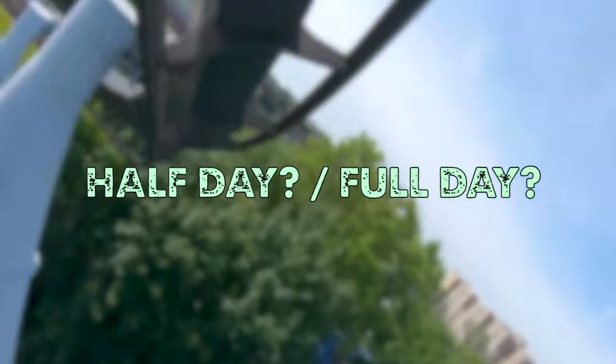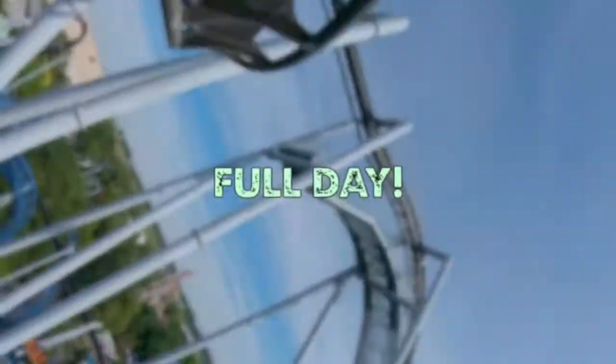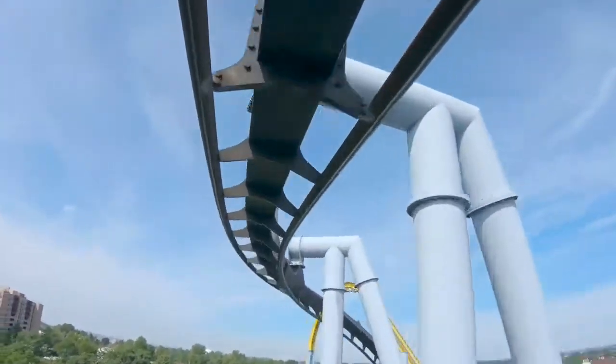Half day or full day? Hershey is definitely a full day park, especially if you do the included water park, the Boardwalk.